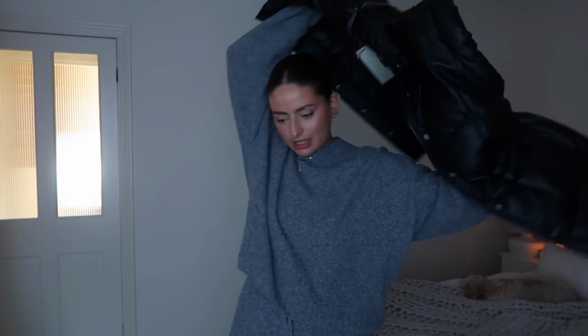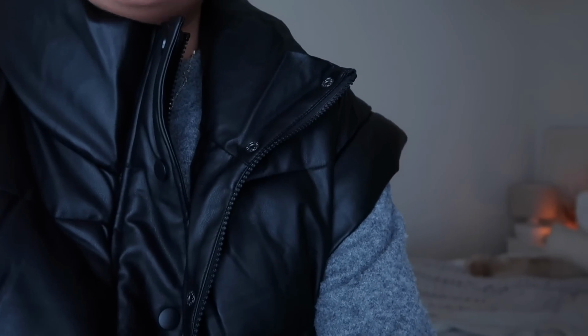But this is one of the gorgeous faux leather gilets, and you just can't go wrong with these. They go with so many different outfits, and I kind of love these Miss Pap ones because they have a lot of shape to them. Let me just quickly pop the camera down so you guys can see in full.